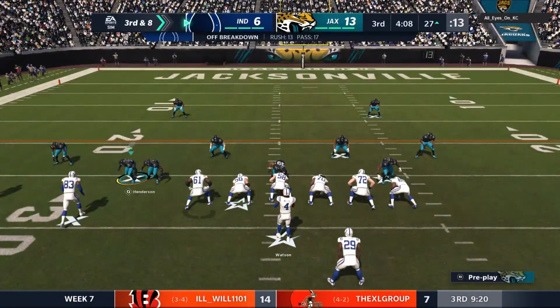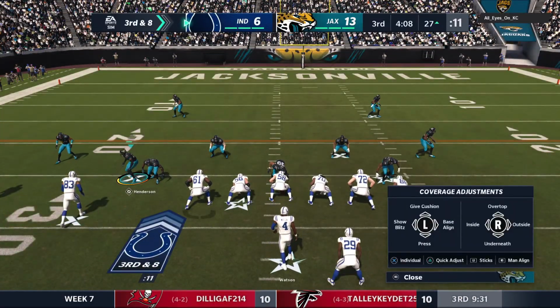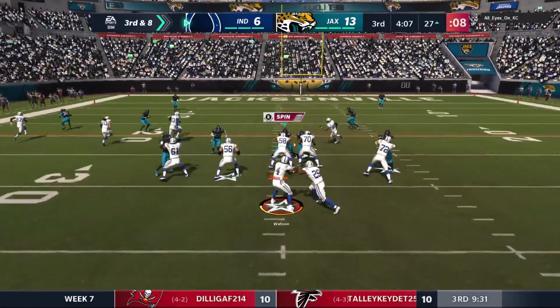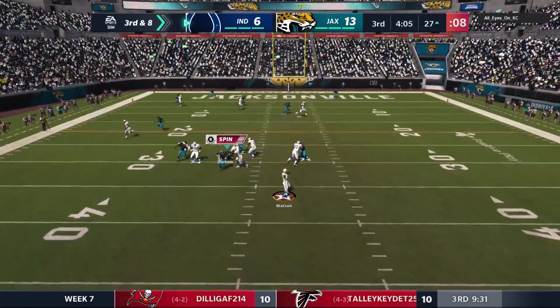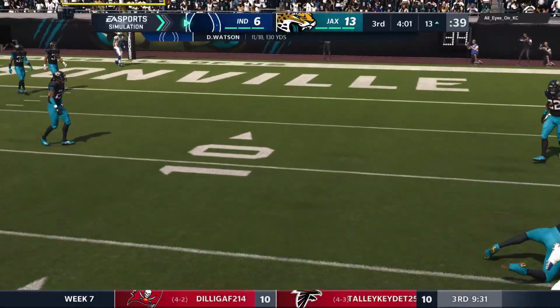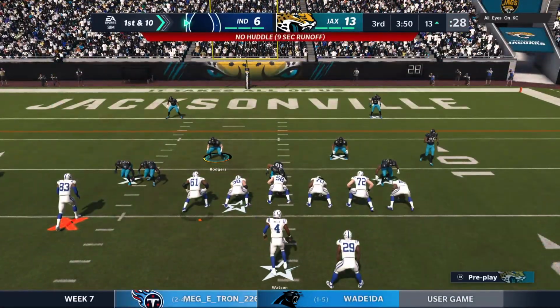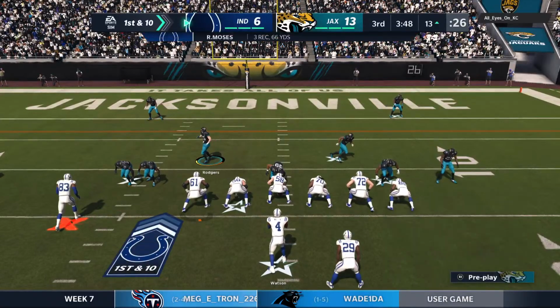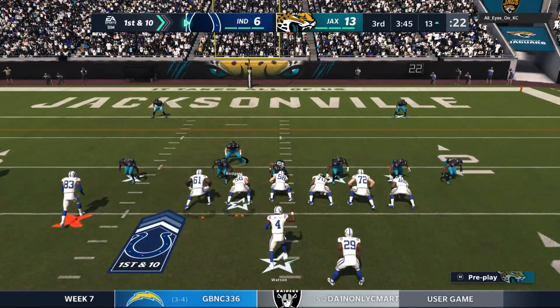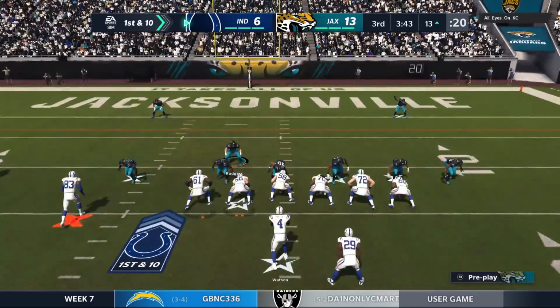Eighth play of the drive forthcoming, and they need 8 yards on third down. Faking the give, now Watson. He's got his man on the crossing route. And he is going to have a Colts first down as they're able to get the third down conversion. That'll put him at 66 receiving yards now for the game, and he's got a first down.